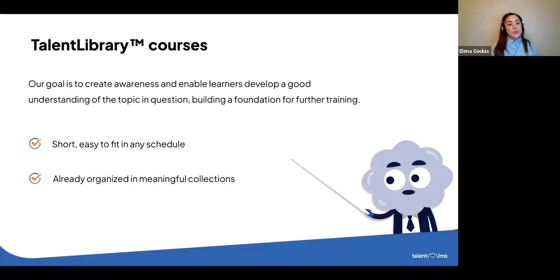Now, when it comes to navigating TalentLibrary, essentially supporting you on organizing your training, the courses are pre-organized in meaningful groupings, our collections. These are a more detailed breakdown of the main categories. And in essence, what they offer is pre-organized hours of training in a specific topic wrapped in bite-sized courses. To give you an example of what I mean, let me share our updates on the sales and service category, and I'll explain at the end.